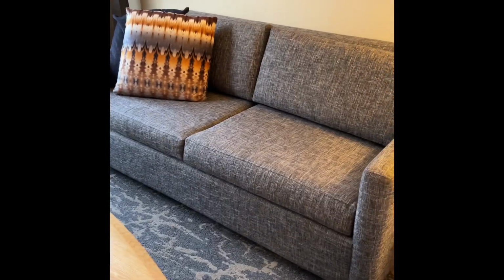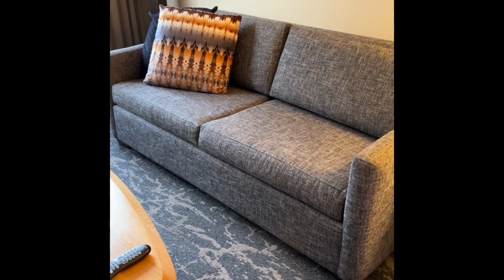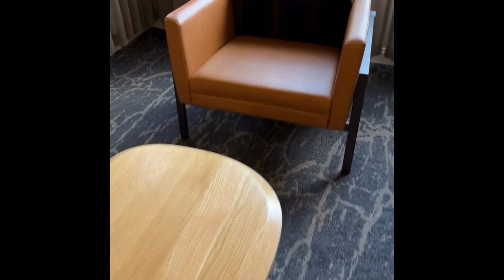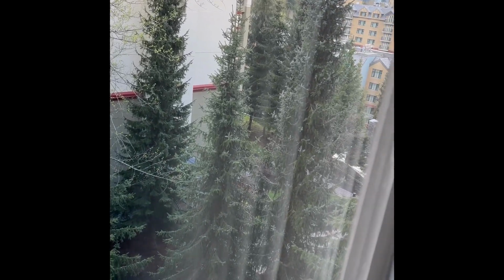And we've got a sofa. It's a big sofa. I think it looks like it folds out into a bed. And it would probably be as big as a double bed. Okay, coffee table. Little chair. Lamp. Now, I don't think we have a view this time. Just trees. And down into where the town is down that way, but you can't really see it.